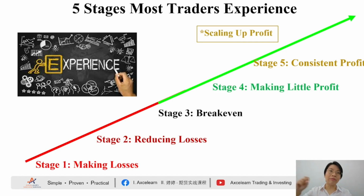So you're going to scale up very fast. Let's say, for example, making the first 100,000 might be slightly difficult. Maybe it takes a longer time, and subsequently you are going to see that you're going to make the second 100,000. It will be easier, and when you make the third 100,000, it will be even easier.